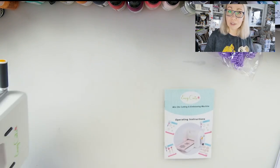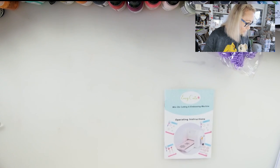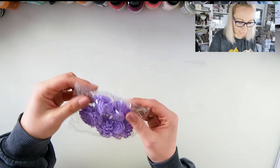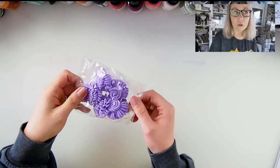And you know what? It can be literally on your desk. It's so tiny, but it can be on your desk, and it's so handy to have it. I'm really in love now. I didn't think I could be in love with a die cutting machine. Those are flowers. Maybe this is just an example of how you can die cut your flowers. So I'm going to put that on the side and grab my big box now.